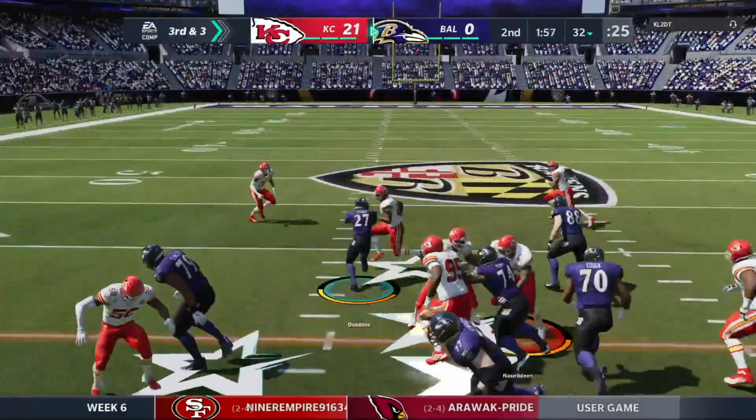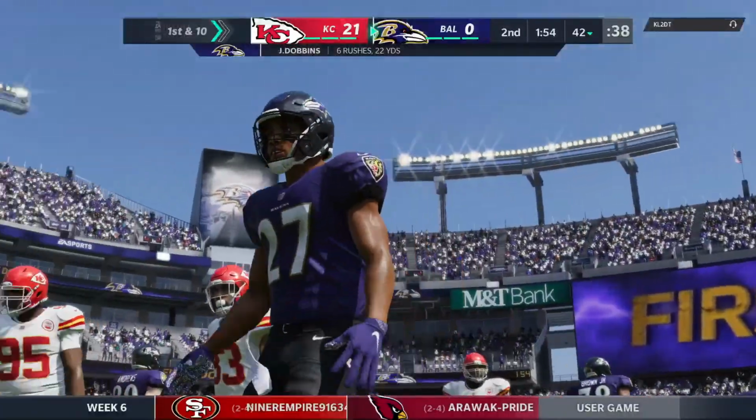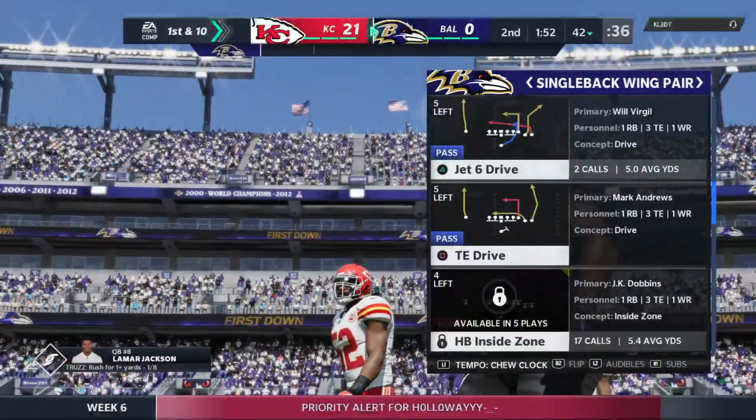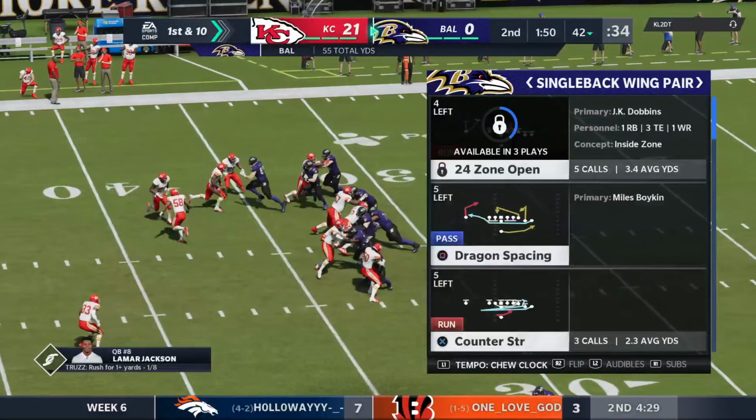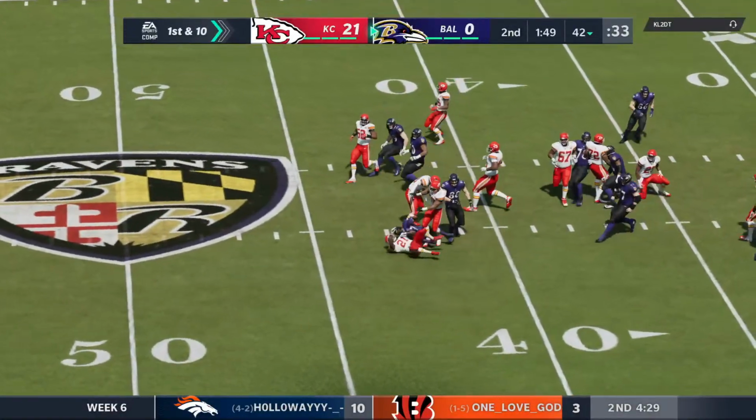They'll try to run for it with Dobbins. And he's got the first down yardage before he's brought down at the 42. 9 yards on the pickup there, and it keeps the drive alive. 1st and 10 at the 42-yard line.